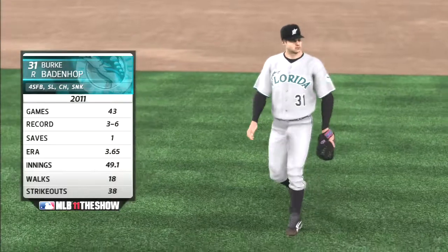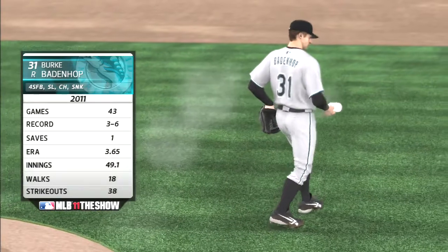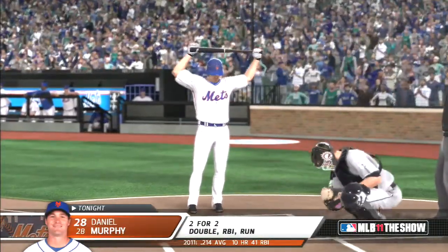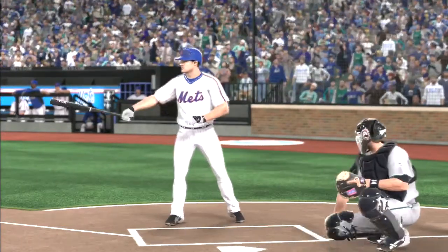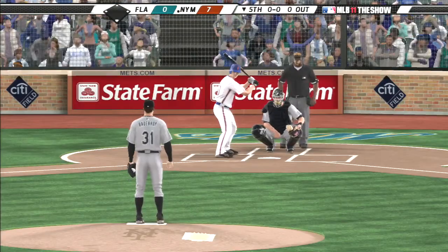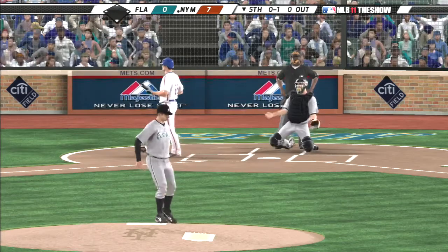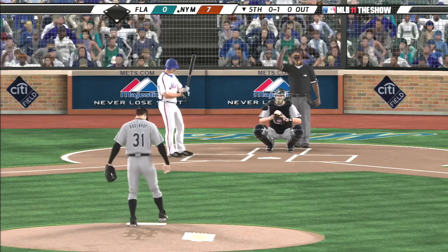Burke Badenhop is going to take over here in inning number 5, as it's going to be up to their bullpen to try and keep them in the game here. Daniel Murphy will stand in to lead things off in the bottom of the 5th. Looks like a left-hander up and throwing now in that Marlins bullpen. And he throws the fastball by him here, 0-1. And there's a reason this guy's already 2 for 2. He's getting some good pitches to hit.